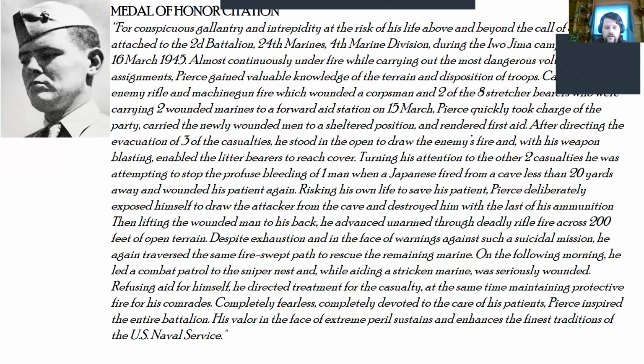Then his next patient gets hit. He risks his life to save the patient, exposing himself again to an attack. Then he lifted a wounded man onto his back and went across 200 feet of open terrain. And then he went again back across that same path to rescue the other wounded man. Then he led a combat patrol to the sniper nest, and while trying to help another Marine who was wounded, he was hit. Refusing aid for himself, he directed treatment for the casualty. The citation says he inspired his entire battalion.